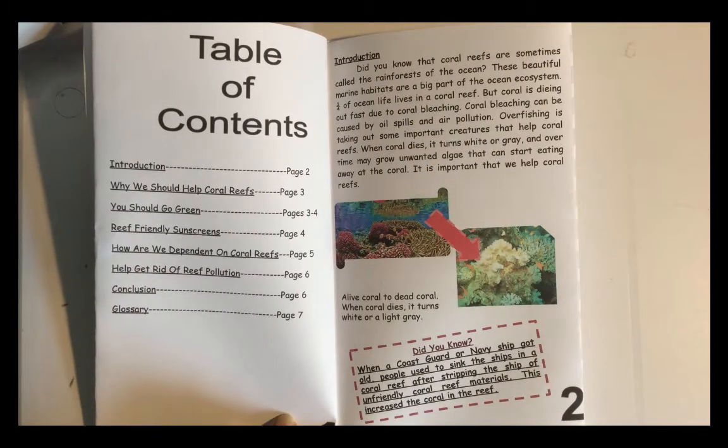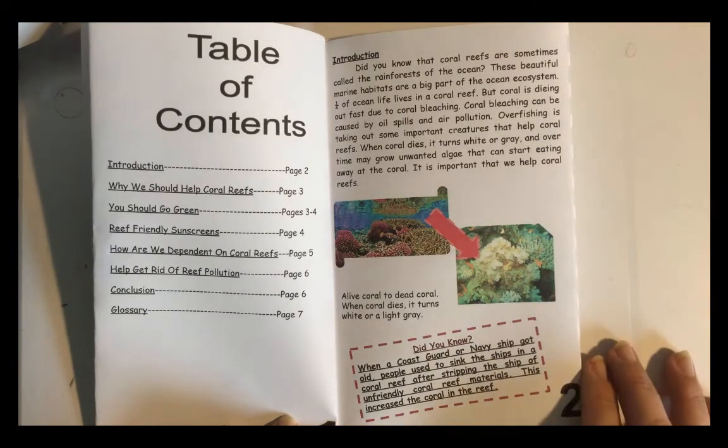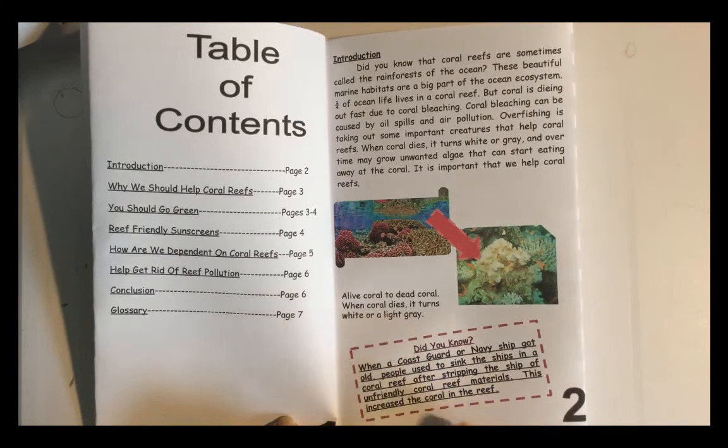When coral dies, it turns white or gray, and over time may grow unwanted algae that can start eating away at the coral. It is important that we help coral reefs. A live coral to dead coral. When coral dies, it turns white or light gray.